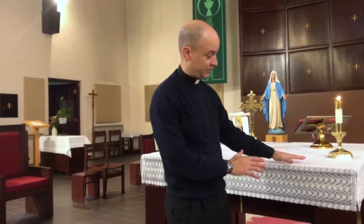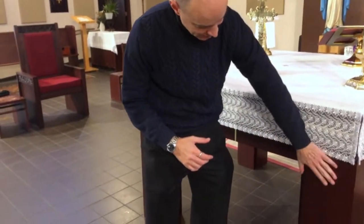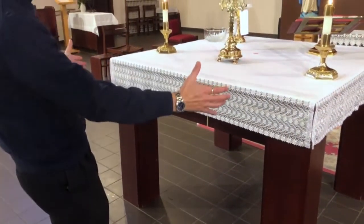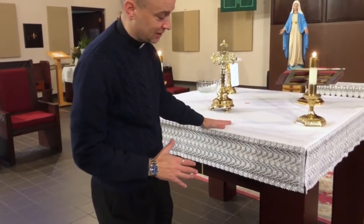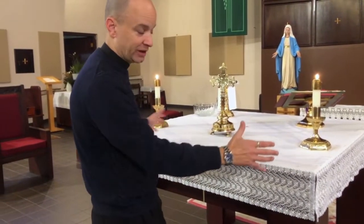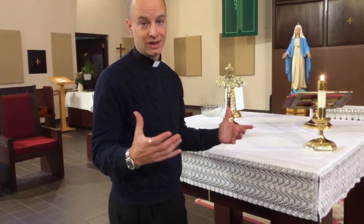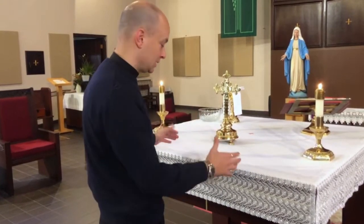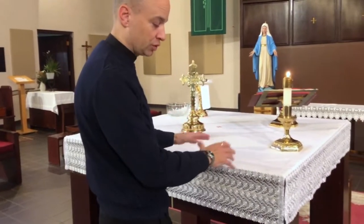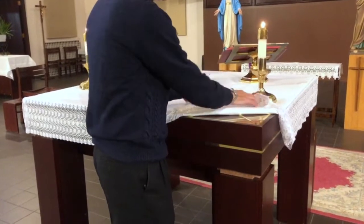Here we have the altar. It is made of wood, and as you can see, it's dark wood, it's solid, it's nice and big. The altar reminds us of the table on which Jesus celebrated the Last Supper, the institution of the Eucharist with his apostles.